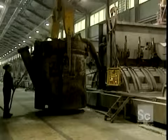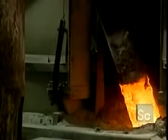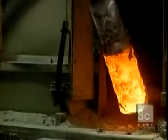Air is vacuumed from the crucible by a flexible pipe held by an operator. The tube is finally withdrawn, and the overhead crane dumps another quantity of alumina into the pot. Thus, the aluminum fabrication process continues uninterrupted.